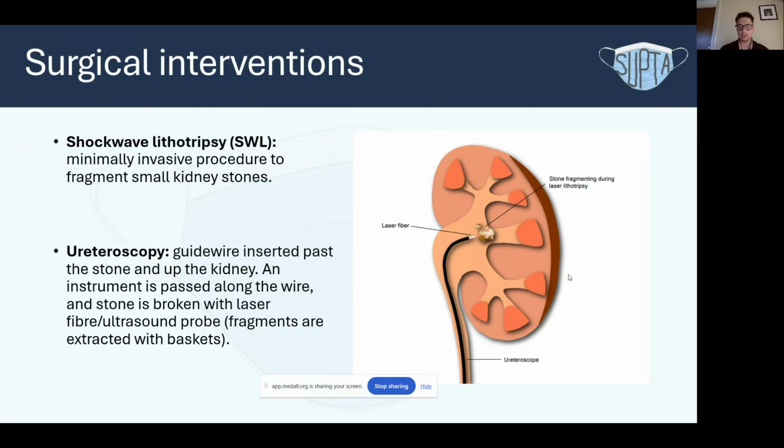So you have shockwave lithotripsy, and shockwave lithotripsy tends to be for smaller stones, and that is done from external shock waves into the body. So there's no incision, nothing is inserted into the body, but external shock waves break down those kidney stones and allow them to flow out through the urine.